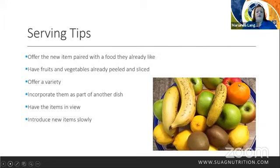Serving tips. Offer a new item paired with a food that they already like. Perhaps children like peaches, you might try pairing a different fruit with it. Just be creative, and this will have them maybe try the new item since it's with something that they already like.